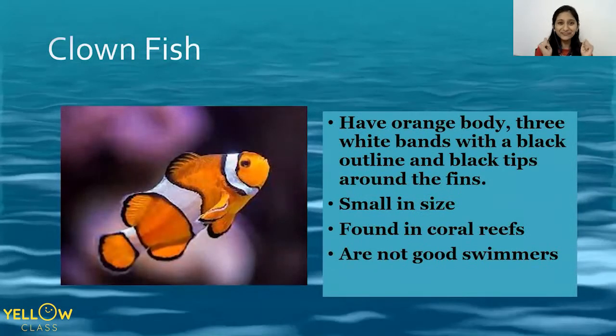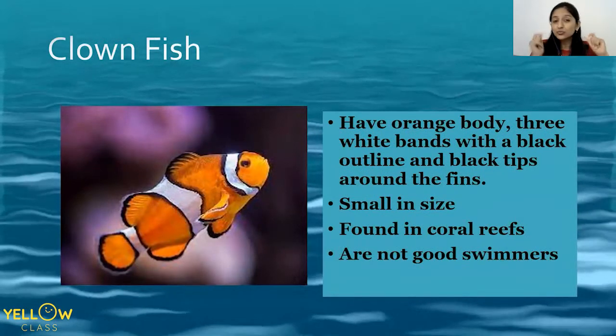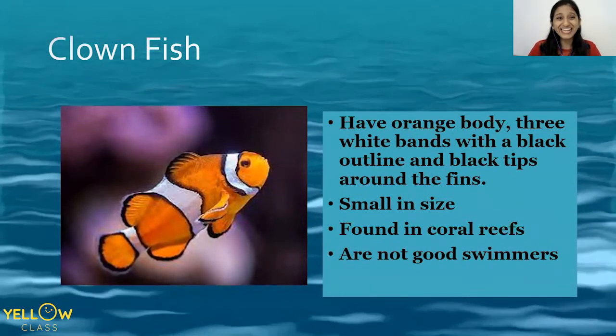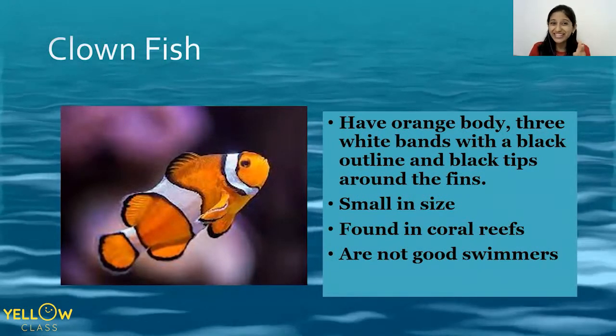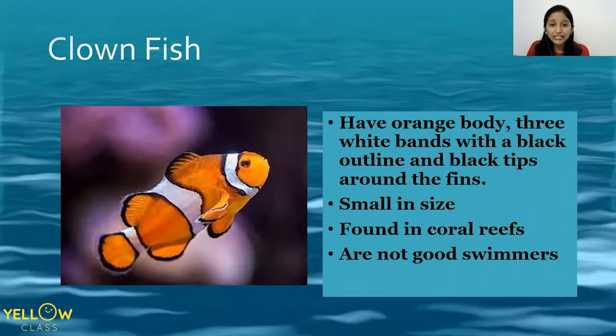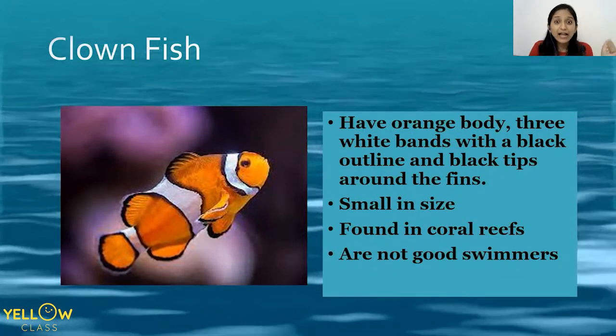Then comes our clownfish. By looking at it, can you remember in which movie you have seen this? Oh, great. I think most of you are saying it: Nemo. Yes, this is Nemo. In the movie Finding Nemo, it was a clownfish, right? And after that, it became very, very popular.